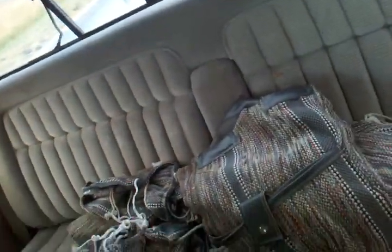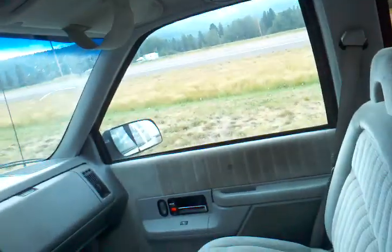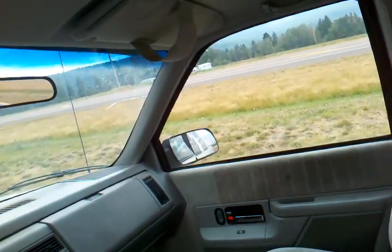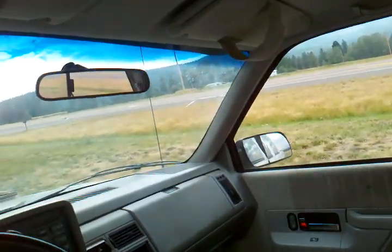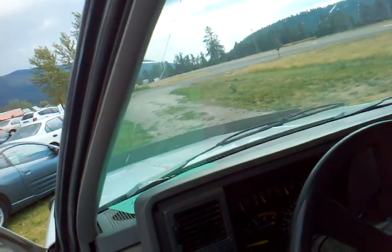It came with a full set of seat covers for it. They're piled there in the back. I took them off when I got it. And power windows and locks, they all work. Pretty rare to find a crew cab with the power windows and locks. You know, this is one of the SLE packages, not a work truck package.